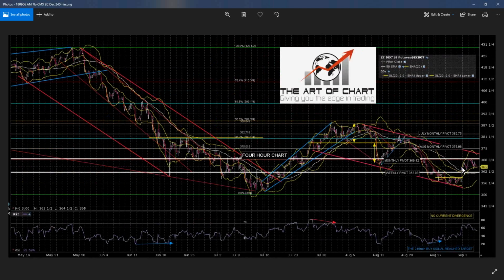Corn, we've seen a lot of resistance in the monthly pivot. That may not continue to be the case. If it doesn't continue to be the case, then I've got the obvious target trend line, and declining resistance is in the 371 area. If it continues to be respected, then we may well head directly down to a retest of this low.